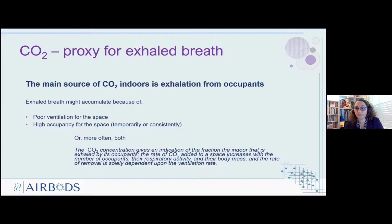And at that point, there is a higher risk of these kinds of super-spreading events that we've seen a few of in the literature, when ventilation was particularly poor.